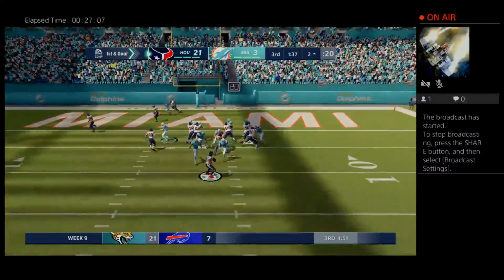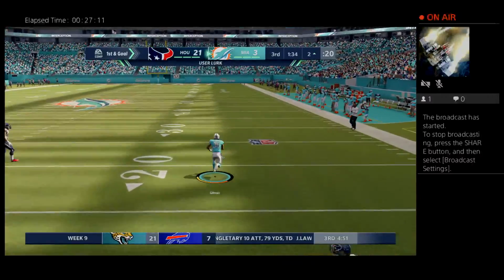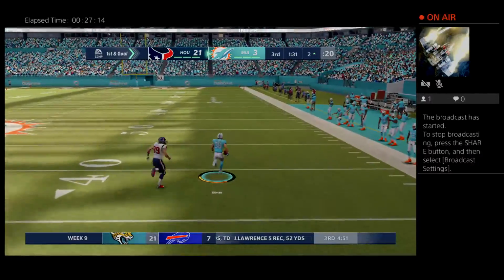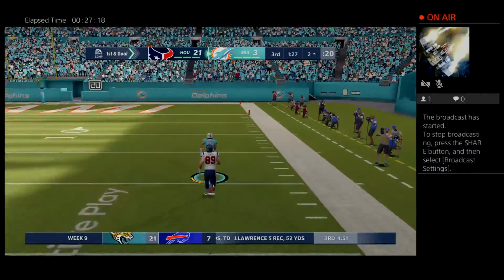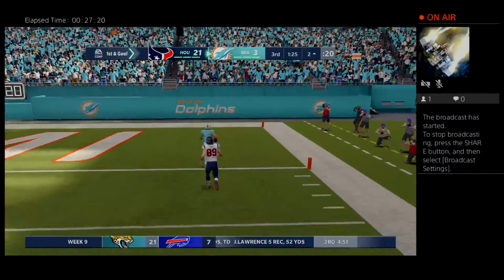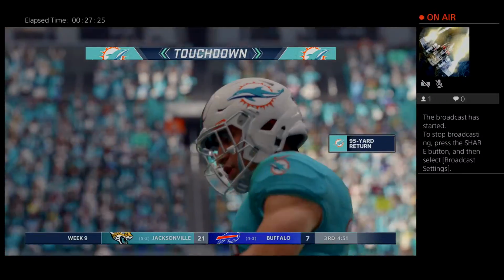Watson now to throw. And the defense has it covered. It's intercepted. Picked off down at the 2. He's at the 50. He's at the 30. 20. And he will bring it back. It's a pick-6 and a Dolphins touchdown.